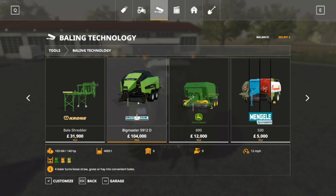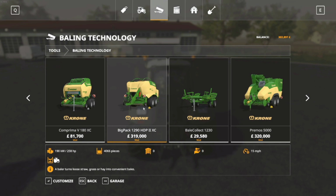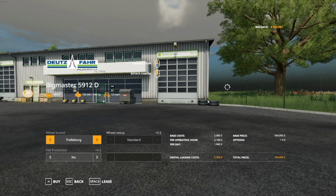And we have this Deutz-Fahr Big Master. Tempted. Time for the Big Master. Or we have a go with the... No, a bit expensive. No, we'll go with the Deutz-Fahr Big Master. I've not used this one yet. I don't know what it's like, so we will give it a go.